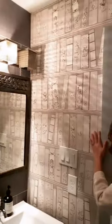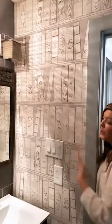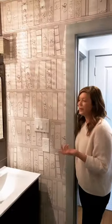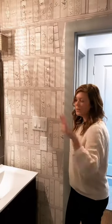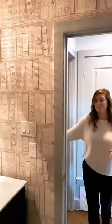And then I used this Hermes wallpaper at a client's, and I loved it so much. So I put it in here because growing up, my mom would always call the bathroom the library because my stepdad would go in there and read. So I just thought it was funny. So it kind of makes sense, the library in the bathroom. So this is where all of our guests come when they visit, or if someone's staying in this guest room.